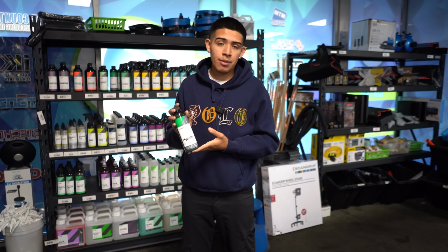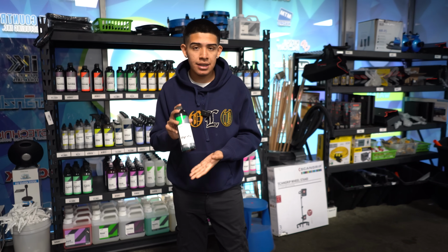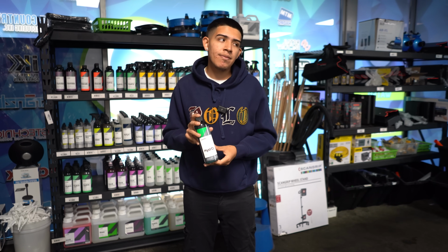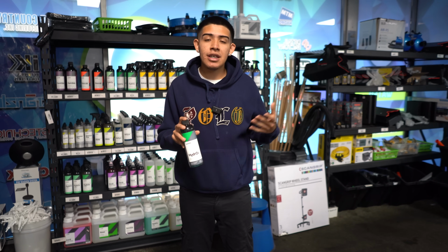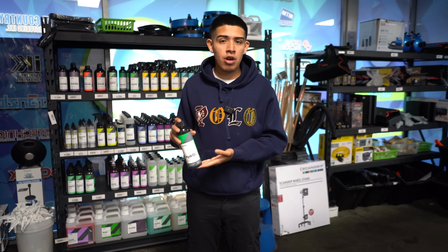Then I went ahead and picked up another bottle and retried it, and let me tell you guys, the hydrophobics, the slickness, and the gloss that you get from this, it's pretty noticeable when it comes to the other competitors and what you may have seen me previously use versus what you're already using.